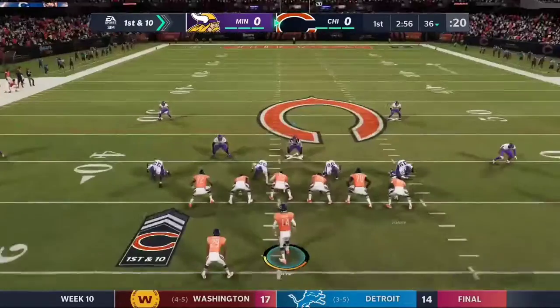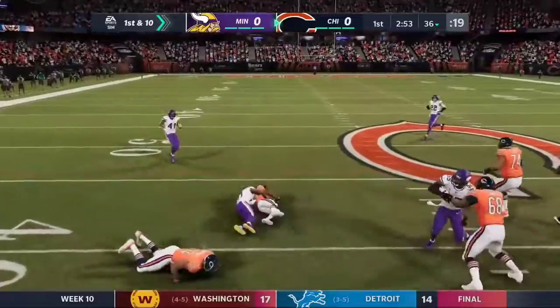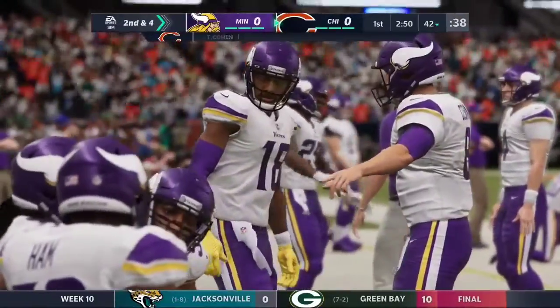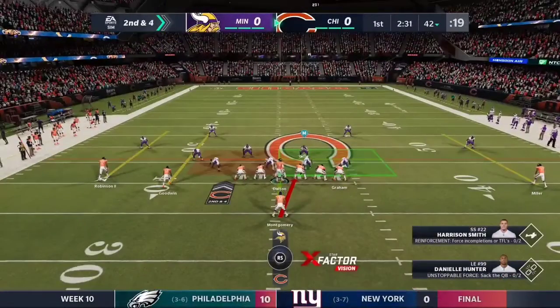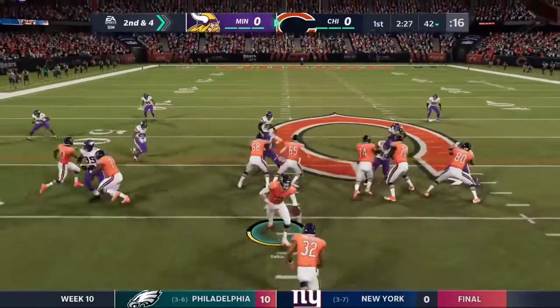At their own 36-yard line. The first carry for the shifty Tariq Cohen. And he puts his head down and gets up to the 42 for a gain of about 6. Brought him down. 6 yards on that last play. Here's 2nd and 4. 2nd and 4 at the 42-yard line.